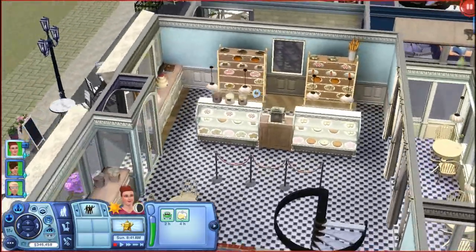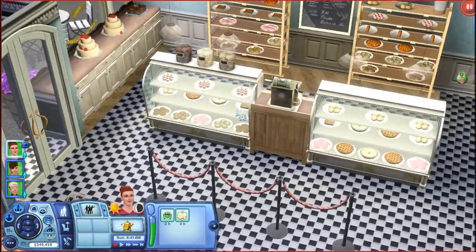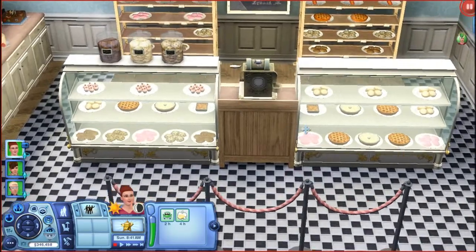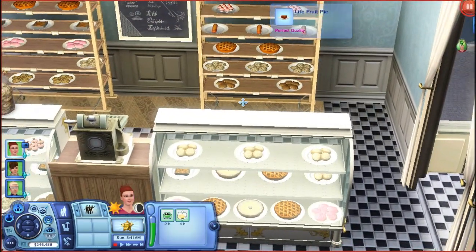And I barely do store reviews, because I do not purchase that many items from the Sims 3 store, but this thing I just had to have. And over here we also have the same pies and cookies on display, which we can also display on racks.